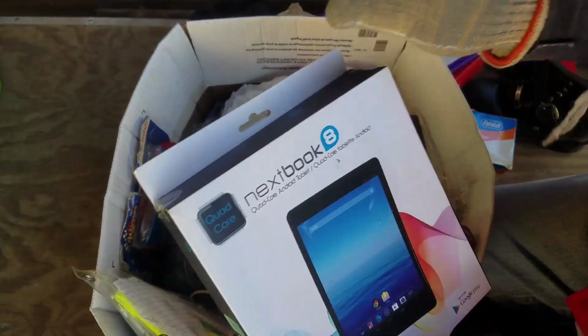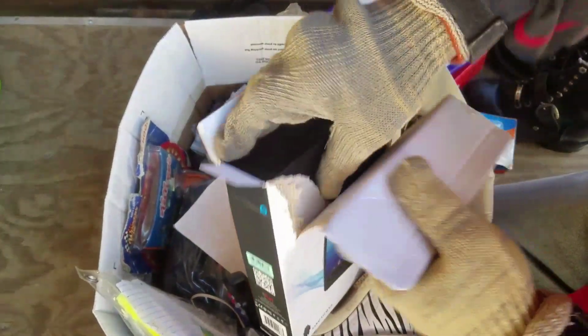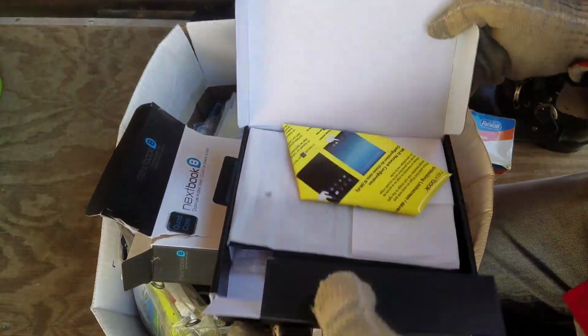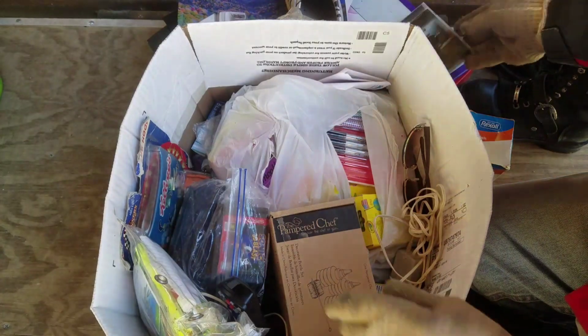And we got a next book. If it's in here, let's see if it is. Hopefully it is. I hear something. No, not in there either. Let's hope for something. Got the Outsiders, Eric Church.